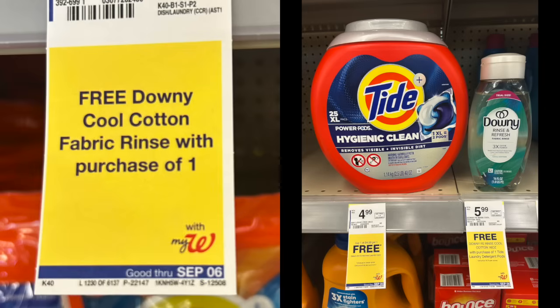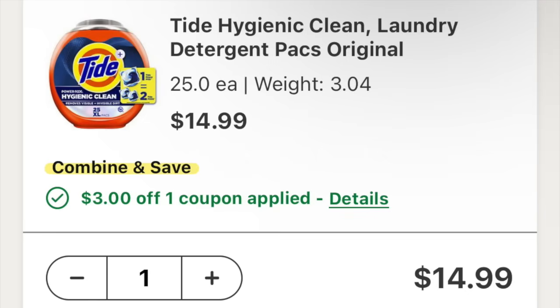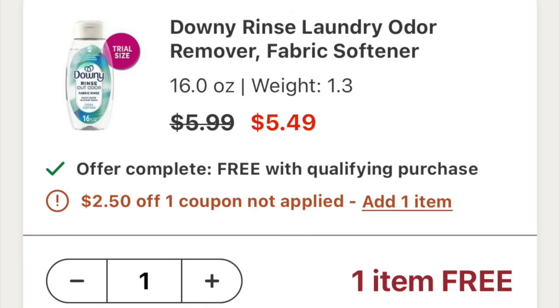And this deal is back where you buy one of these Tide Pods, you get a Downy Rinse and Refresh for free. The best way to do it is curbside, meaning you're putting this order through the Walgreens app, paying for it, driving to the store and picking it up. It's the best way to do it. $14.99 for this first, and we have a $3 digital that is attaching. Make sure you have that one loaded.